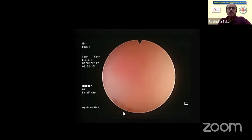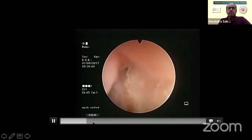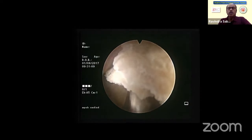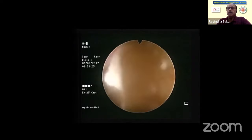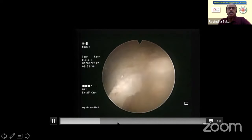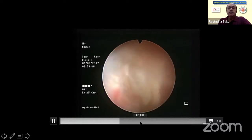introduced. And then once the stone was visualized, since it was a big size probe, the fragmentation was started. Here you can see that with the bigger probe, the whole stone can be broken very, very fast. The suction can be very, very effective. The suction is sucking out all the dust, all the powder, all the fragments which are being created. And once you clear up the stone, this is what we have observed.